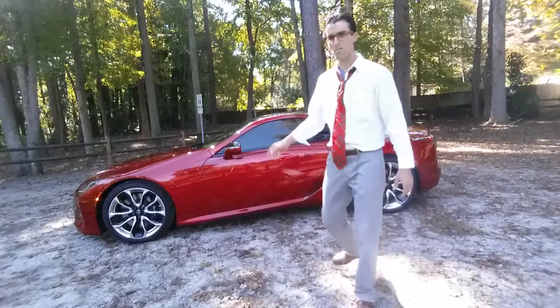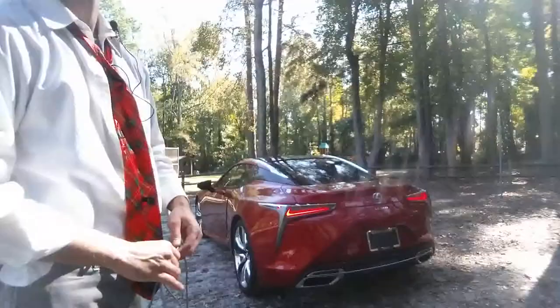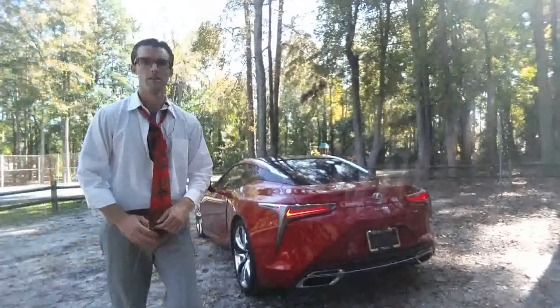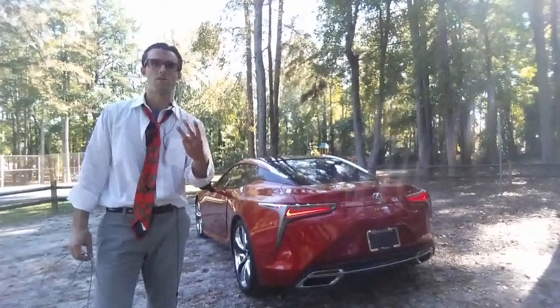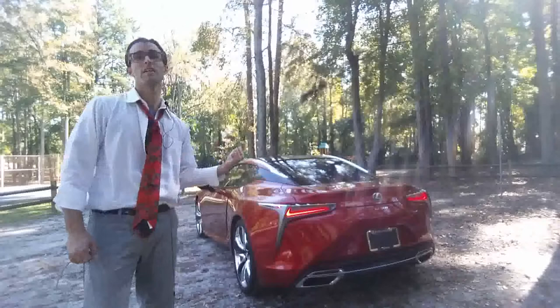Now let's move around here to the back. All right, so looking at the three-quarter angle here, there are three things that I don't think work on this car. First, it does not photograph well at all. I was a little anxious when it came out as a concept car, looking exactly like this. Is it going to look good?